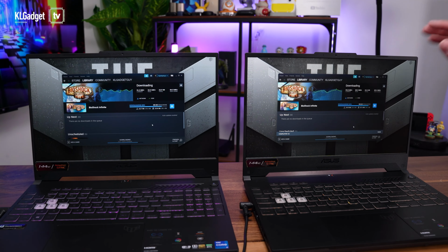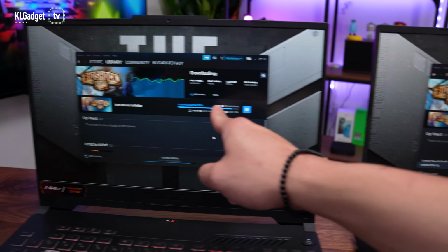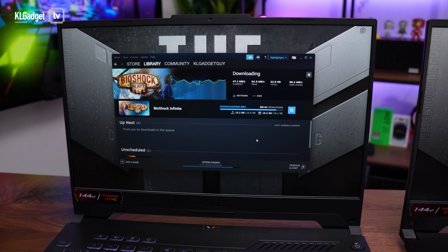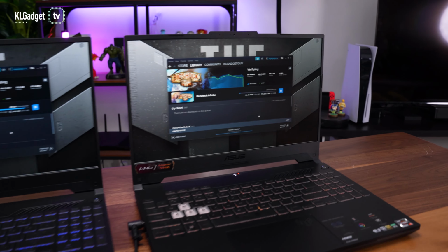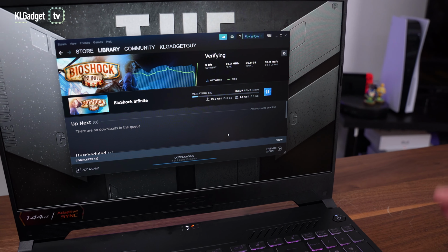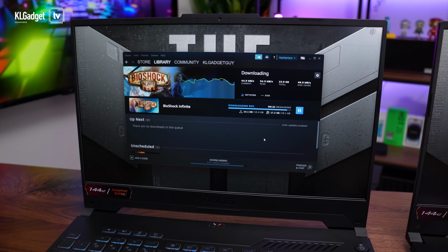All right, looks like Digi's 5G is winning right here. We have 18 seconds remaining on the TUF Gaming A15 and 42 seconds left on the TUF Gaming F15, which is on Time 500 megabit per second network. So yeah, the A15 is finishing right now, and we are all done with Digi's 5G network on the TUF Gaming A15. It really is way faster when it comes to download speeds as opposed to our Time 500 megabit per second internet connection.